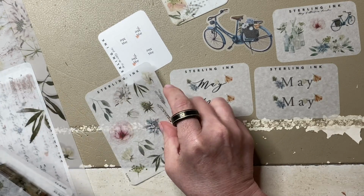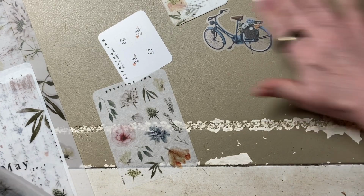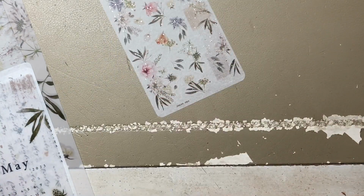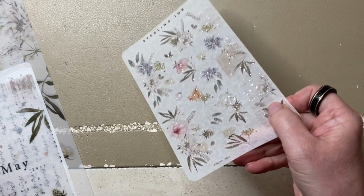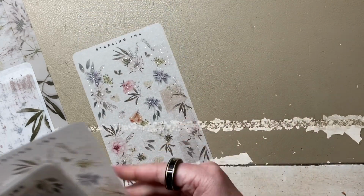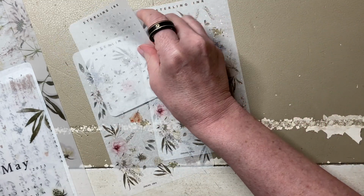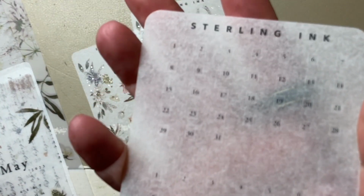And here are your stickers. Oh my goodness. These are so pretty. Hold on. I need some space. Okay. So we've got that one. This is foiled. Look how beautiful this is. That is absolutely gorgeous. And then this one is also foiled, and these are long sort of washi pieces. Comes with date numbers on transparent. This is the font. It's kind of like a very simple font. I like it a lot.